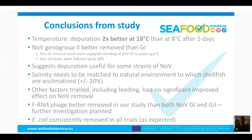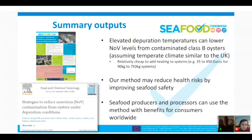As I mentioned, we did see that the FRNA phage was better removed in our study than both genogroups 1 and 2 of norovirus. But we do need to do further work on that just to clarify. In fact, we're going to be working with workers in France on a project called Oxivir 2 to investigate that. And finally, we found E. coli was consistently removed in all trials as expected.